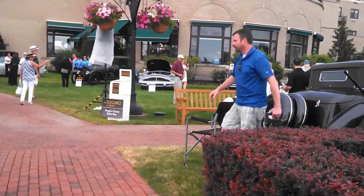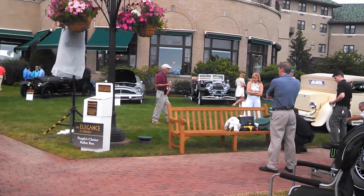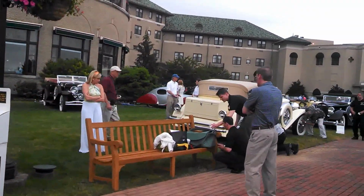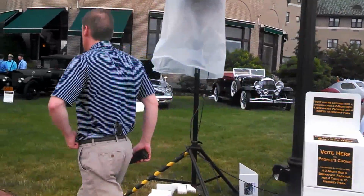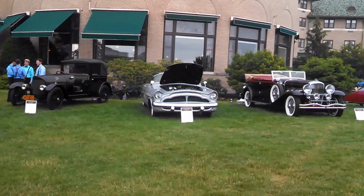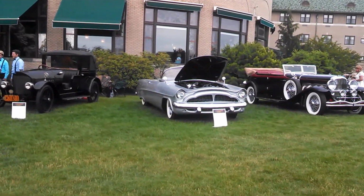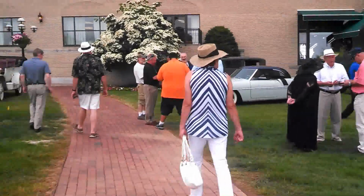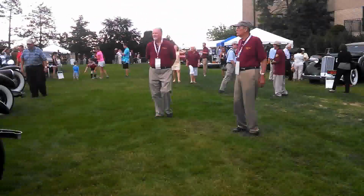This is early morning, so we're still in setup mode. We have a host of Duesenbergs this year. Delahaye. That's a Packard. That is one of the concept cars. There's that script booth. They're still parking cars. It's still quite busy.